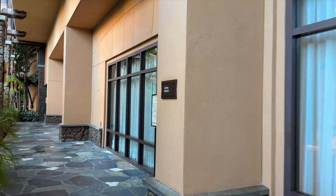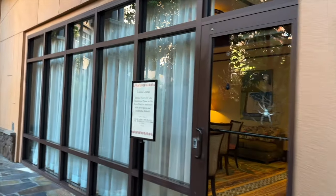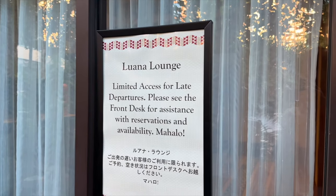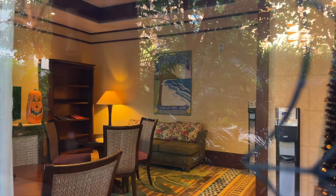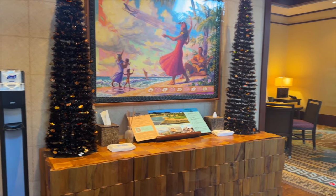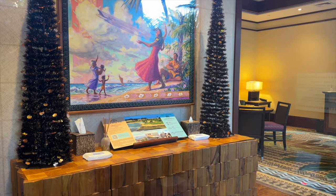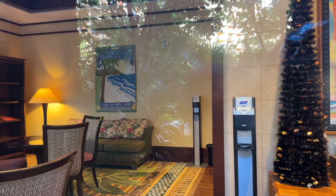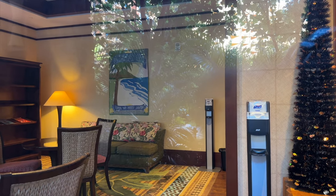And here you've also got the Luana lounge. No, this is locked most of the time. It says limited access for late departures. See the front desk for assistance. But it's just an area to chill out in and relax. If you are in the resort a little longer, but you don't want to use the facilities, you can just relax in there and enjoy your time resting in the morning.